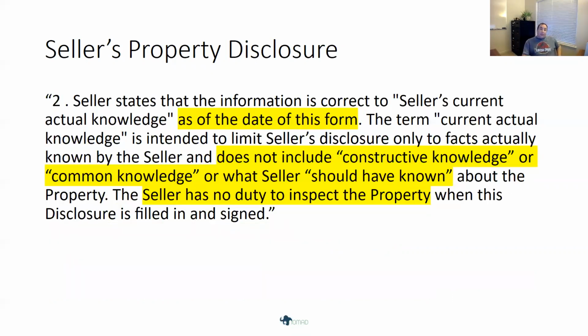Continuing on, 2, seller states that the information is correct to seller's current actual knowledge as of the date of this form. So at the very top of the page has the date. The term current actual knowledge is intended to limit seller's disclosure only to facts actually known by the seller. So this isn't stuff that says you should have known that the property had foundation issues. You had to actually know that the property had foundation issues.